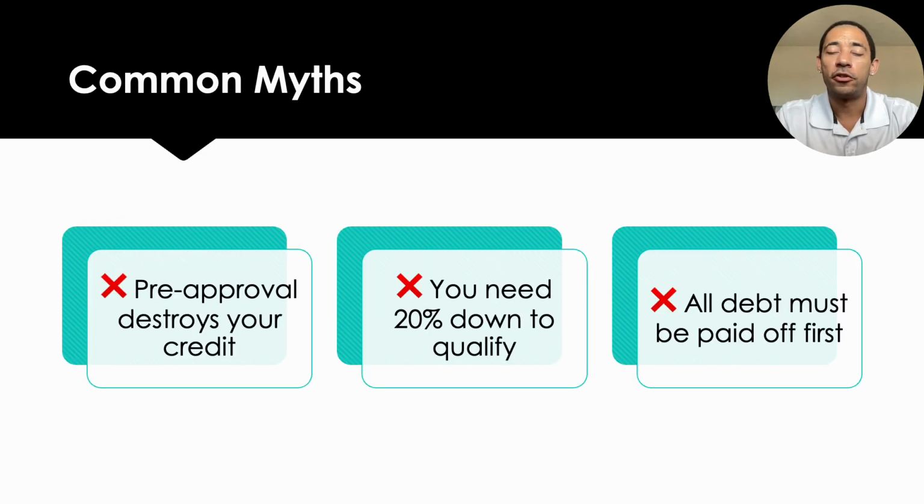There are some common myths surrounding a pre-approval, and I just want to dispel some of those right now. One of the first ones is that people oftentimes think that if I get a credit check for this pre-approval process, then it's going to destroy my credit score. And that is actually not true. What lenders typically do is a soft pull on the credit just to get a snapshot of what it looks like right now during that pre-approval, pre-qualification process, to find out how much home you can actually afford. If you decide to move forward with the purchase of a home and you're under contract on a house, then that is when they will actually do a hard pull on your credit to make sure that everything actually does check out.